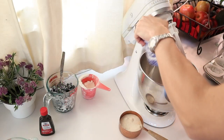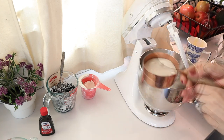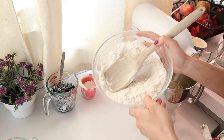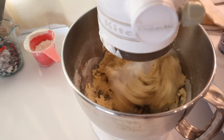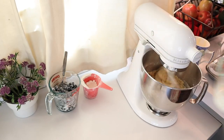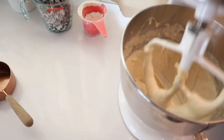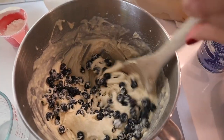Now in my KitchenAid mixer, I'm mixing together some soft butter along with sugar, adding the eggs, vanilla extract, and some lemon zest. And once that's mixed together, you're going to incorporate the dry ingredients. And then I add my milk. Mix until it's a nice, smooth, creamy consistency. And then fold in the blueberries with a spoon. You don't want to do that in the paddle mixer because it'll smush them up.